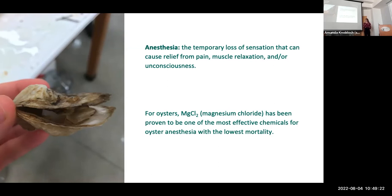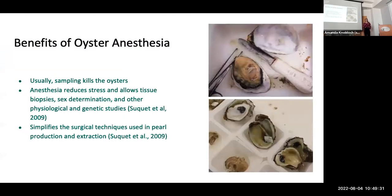So for oysters, it was found that magnesium chloride has been proven to be one of the most effective chemicals for oyster anesthesia with the lowest mortality. Some benefits of oyster anesthesia is that usually to get samples from oysters, you would have to shut them, which in the process kills them. Which means, yes, you will get data from that particular oyster, but you cannot work with that oyster from that point on. So that kind of defeats the purpose if you want to do certain things like sex determination, tissue biopsy, and physiological and genetic studies. So this anesthesia allows you a way to continue work with these oysters from then on. And it's also helpful for the pearl industry that it simplifies surgical techniques used in pearl production and extraction.